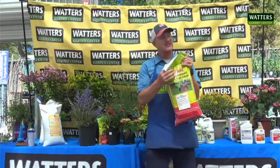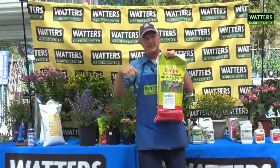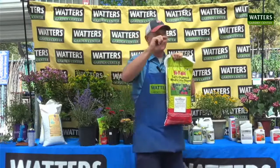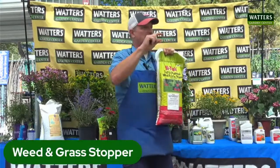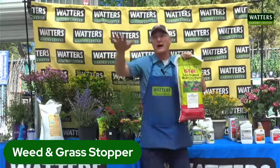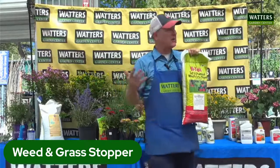This is weed and grass stopper. While I'm fertilizing in June, I also break it out while I have my hand spreader out. I'm putting this down. This keeps the seed from germinating. It doesn't allow the seed to come back at you. So I'll put this in between my roses. I'll put it over the rock lawn where I tend to have a lot of weeds. I put this down because I hate weeding.